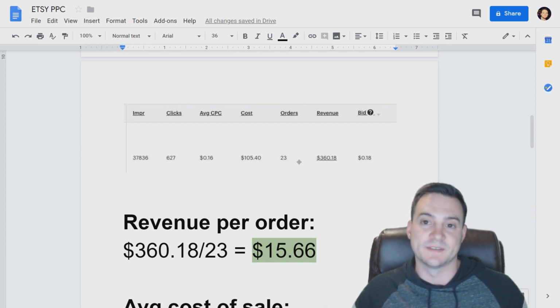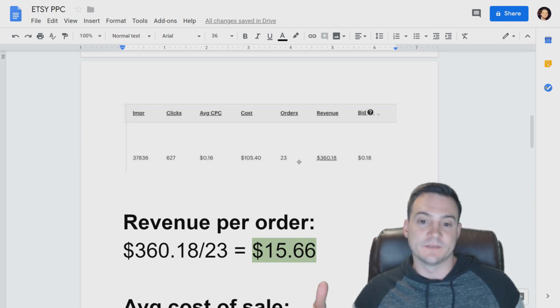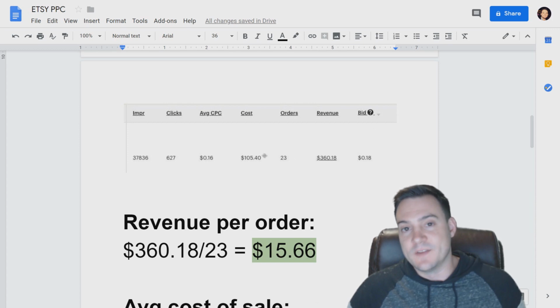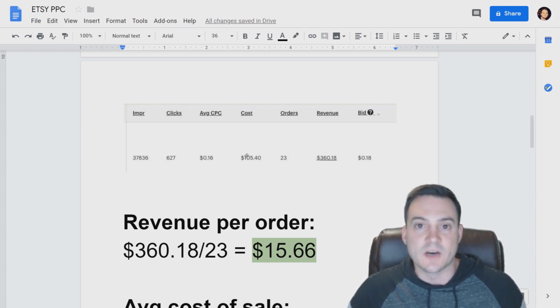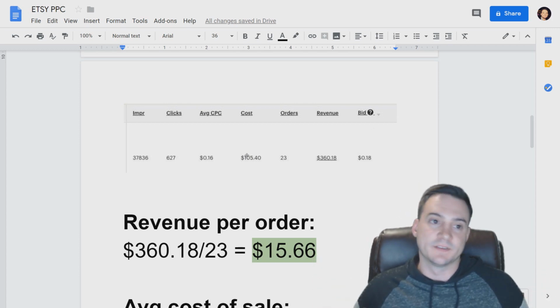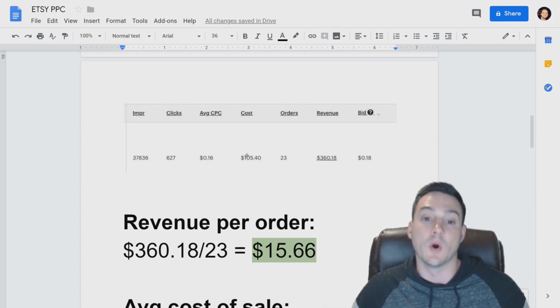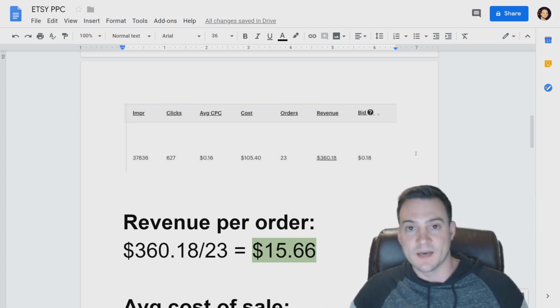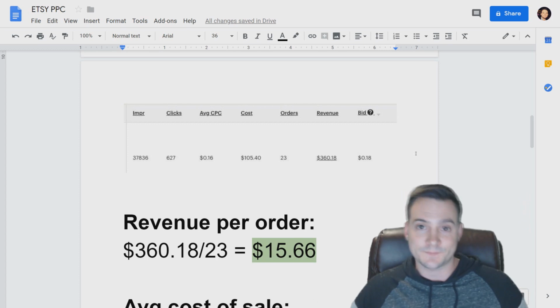The first comment said yes, because for every $1 you spend, you're bringing in $3.60. At a glance, you just think, what's my ACOS? Amazon calls it ACOS, which stands for advertising cost of sale, and even though other websites won't call it that, it's pretty much the same thing. At a glance, it's easy to think you're in the green because you're spending $1 and making $3. But is that really the case? Let's look a little bit deeper.